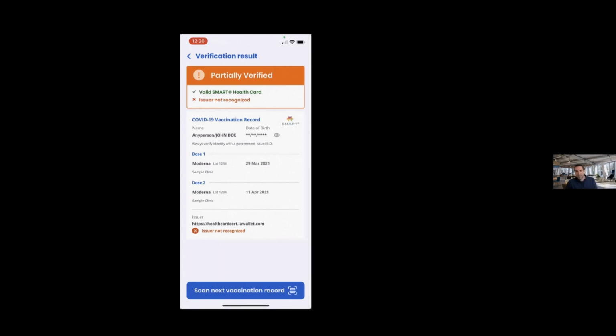LA Wallet is, in fact, the state of Louisiana's health card issuance system and mobile driver's license system. And the actual LA Wallet is quite a trusted issuer. But in this case, for demonstration purposes, you can see that we were able to validate the smart health card, but the issuer is not in fact in network.